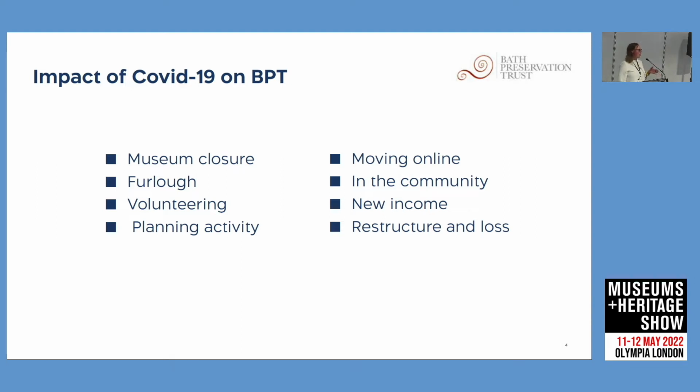We had enough funds in the bank for 3 months of salary payments. And we furloughed. The minute furlough was introduced, we operated on a vastly reduced staff team, so pretty much just the executive team. There were 5 of us out of 36 who were working. Planning activity carried on and had to carry on.